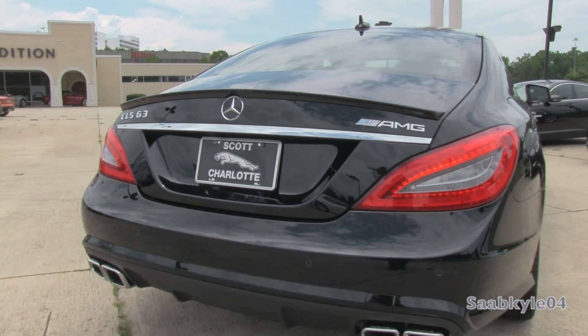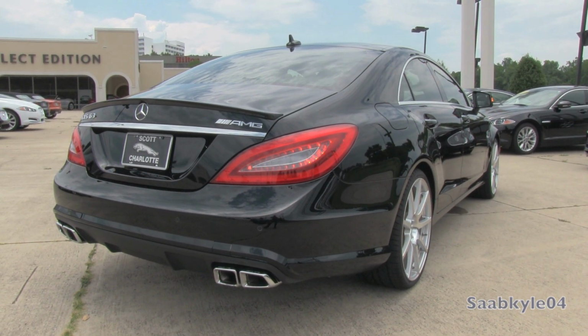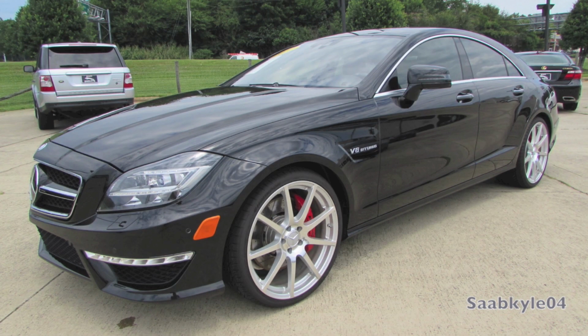AMG also employs wheel speed sensors to determine the level of traction the tires have, especially when using launch control. The car will automatically dial back engine power to match how much grip you have out back, maximizing your potential for a quick, successful launch.